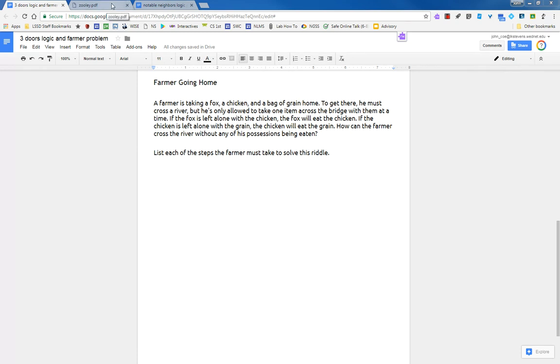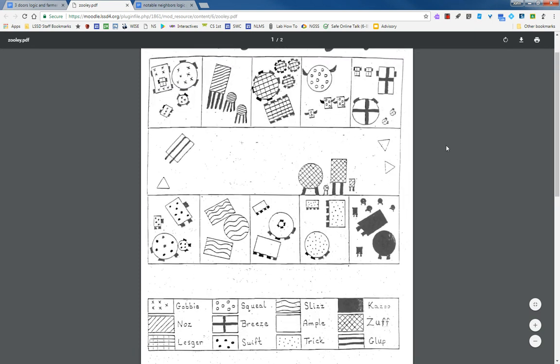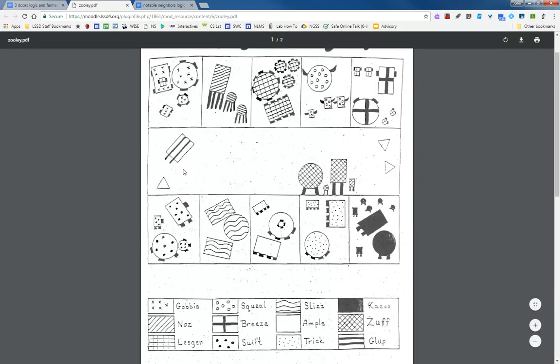Moving to the next puzzle. It's called Can You Zooli? And what we're looking at here is, imagine a zoo. Imagine the lines are like the fences of the cages, and these are animals inside the cages, and there's a pathway in between. And you'll notice each animal type has a pattern, and the patterns match the key down here at the bottom. And so those would be not the type of animal, but think of them as maybe the nickname or the last name of the animal.